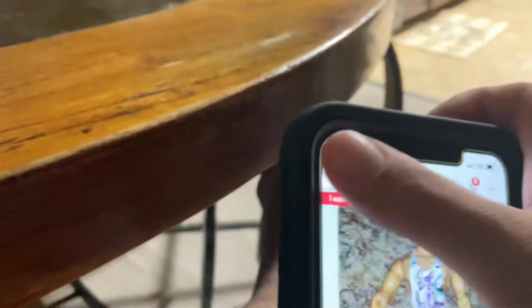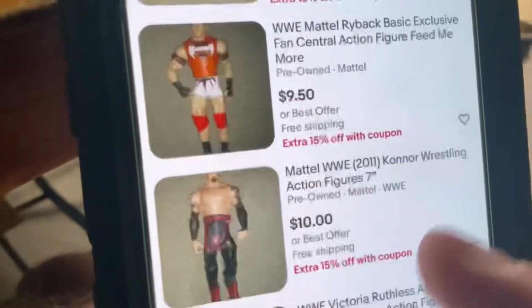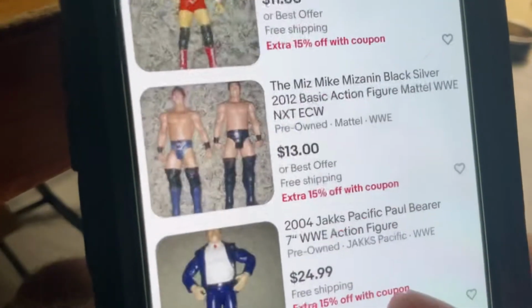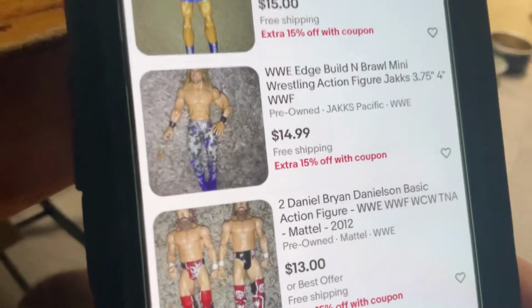Not too bad. So keep looking. If I see anything, I'll let you guys know. I gotta think of anything good for custom. AEW figure. Another AEW figure. Jack specific figure. Ooh, they got a Brooks.